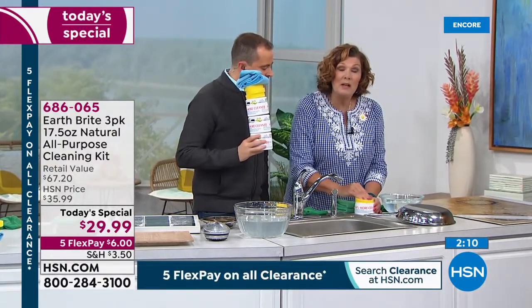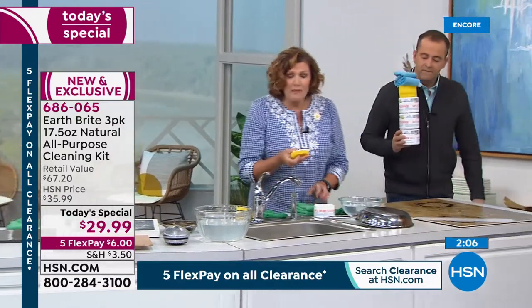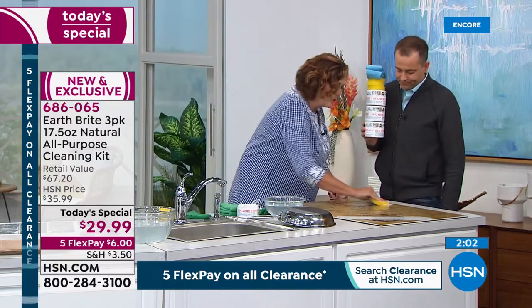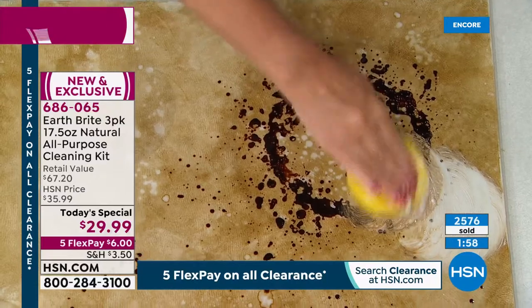So again, the way you use it, it comes with the sponges, you get the sponge wet, you know, wring it out a little bit, it doesn't have to be drippy, give it a little squeeze, get that foam going, yep. And then go to town on the worst, grimiest, stuck-on, burnt-on messes.